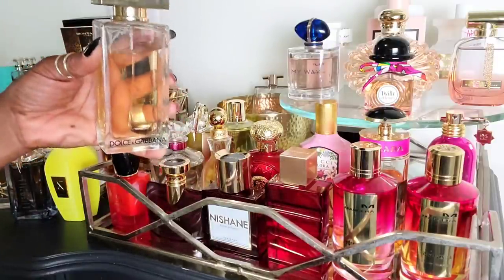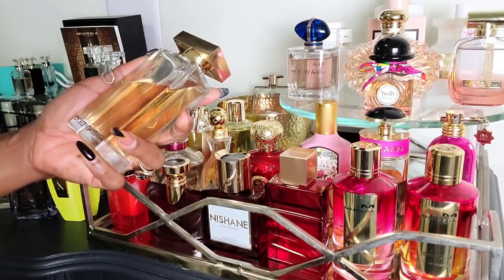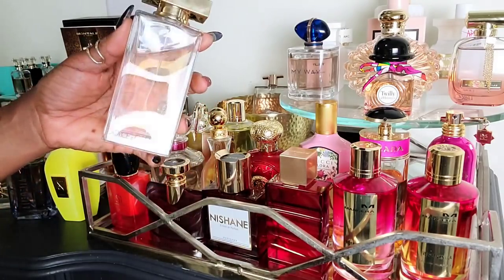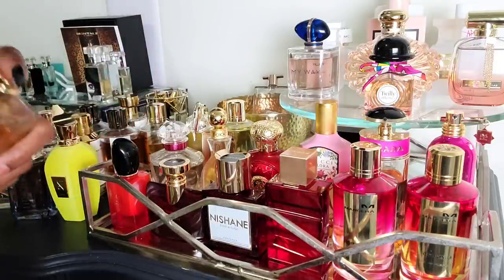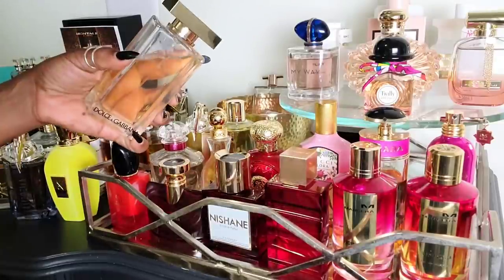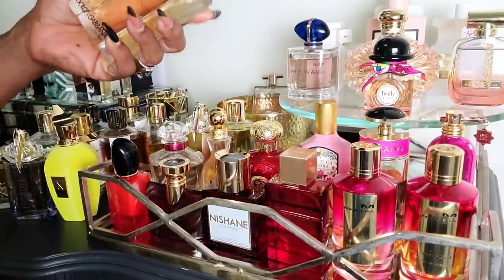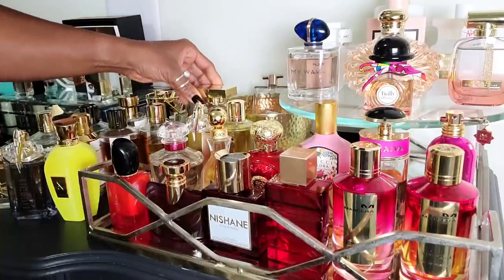I love this. If you've never tried Dolce & Gabbana, The One, this is the EDT, so a bit lighter. I want to say this has peach or something in it. Oh my goodness. This lasts on me all day long. I really like this. I really want to wear this for spring and summer.